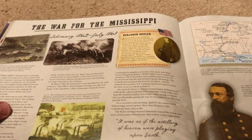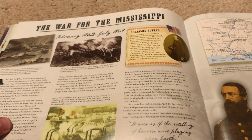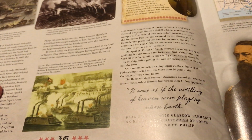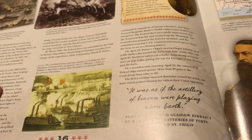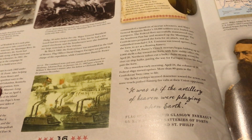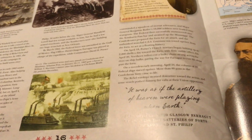The War for Mississippi, simply put, control of the Mississippi River was very important during the Civil War. The Mississippi divided the East and the West. The Mississippi River was a way to transport supplies and men quickly. So whoever controlled the Mississippi had one of the first stages of winning the war.